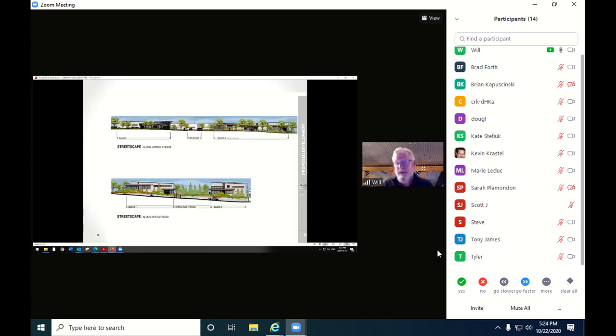A couple of streetscapes, just to put it in context. So there's our building 2, this is our building 1, site access drive aisle between the two of them. Distant is building 3. Along Mostar, I just wanted to talk about that alum block retaining wall.